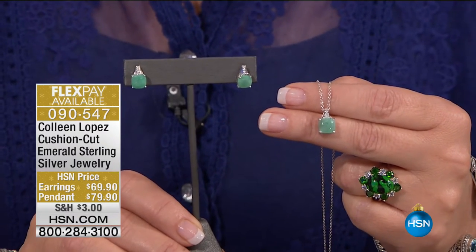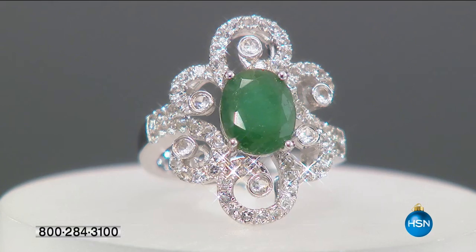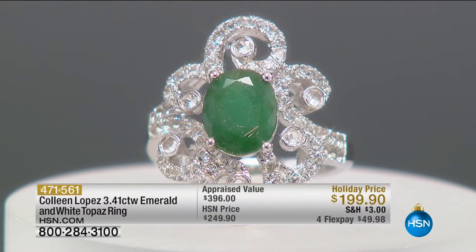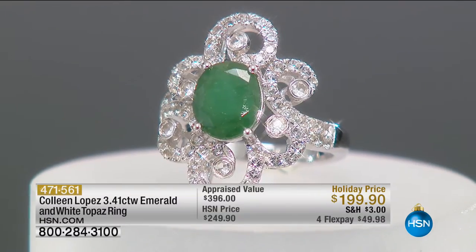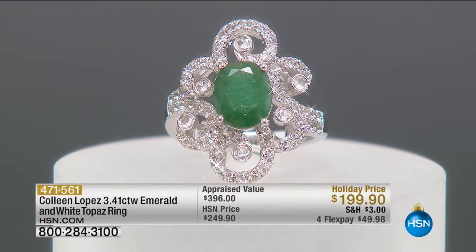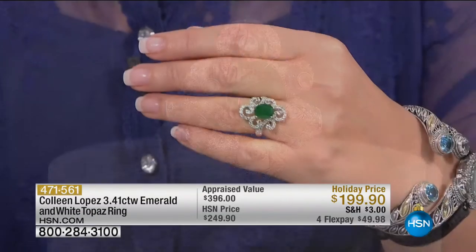Coming up now, we have another gorgeous emerald choice for you to see. This next ring is magnificent. I love, love, love this ring. It came out so beautiful. I don't know how many of these we have, but I will tell you this. If you have been looking for that perfect emerald ring, we might have just found it for you. Oh, I love this. This is brand new, right, Pat? I think this is brand new.